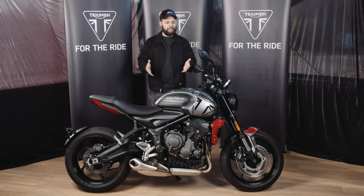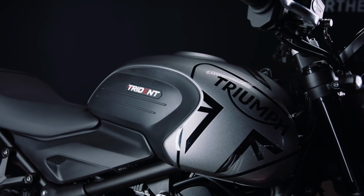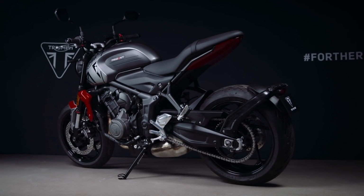Okay, so we're here at Triumph UK today to finally see the Triumph Trident in the flesh. We've got all the specs and details today, so we're going to go through them all and see if this bike can really compete with some of the other affordable middleweight nakeds like the MT-07, Z650 and the CB650R.